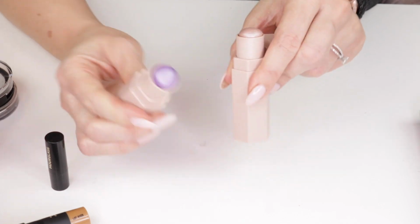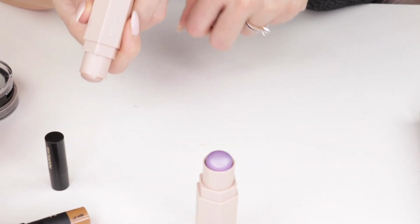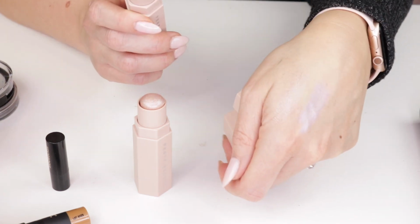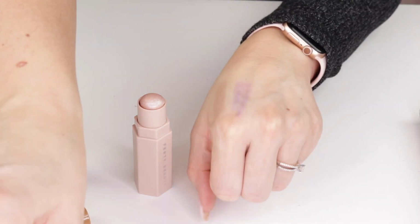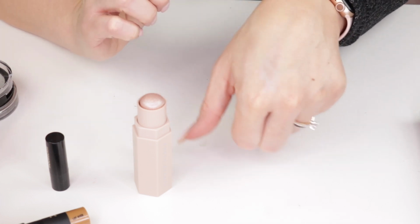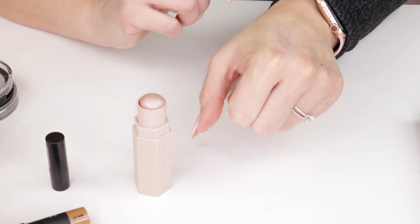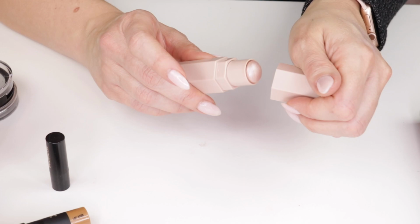All right, so here we have two shades of the Matchsticks highlighter. We have this shade, which is Starstruck, and then this one is Unicorn. Well, I don't even love that purple. So right away I'm gonna get rid of Unicorn. I really don't see myself ever wanting a straight up purple. Well, I guess if you sheer it out, it could be quite a bit more lavender, but I don't need it. Honestly, even this Starstruck one is not something that's striking me, so it will get passed on as well.